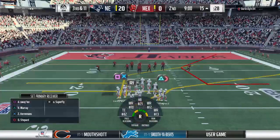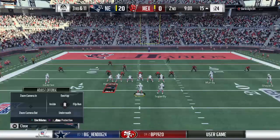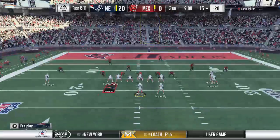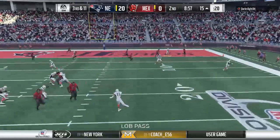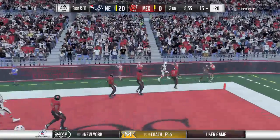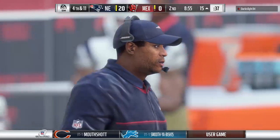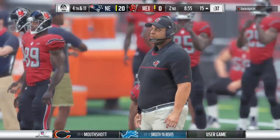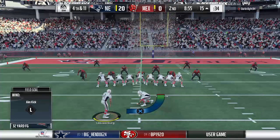Seventh play of this drive coming up, but a long way to go on third down. Green 39. Green 39. And that is caught, but the back judge right there to say incomplete. The Patriots will bring on the field goal unit.